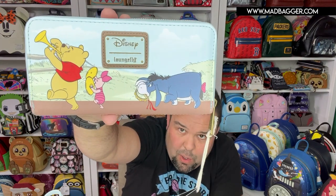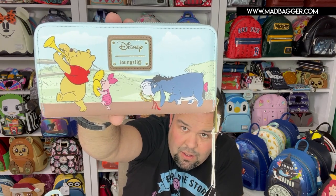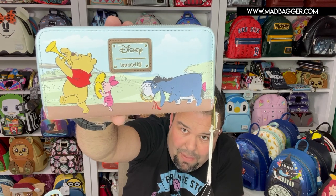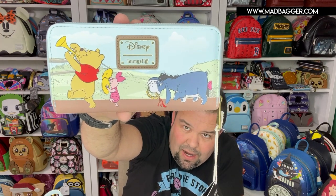Okay, the back side, you're going to have the rest of the Winnie the Pooh characters. Of course, some of the main ones right there. You're going to have Winnie the Pooh, Piglet, and Eeyore. The side also has the enamel badge. So the characters here on the backside, they're printed on. They're not an applique like on the front side. Okay, this one is a full-size zip around with the Loungefly nice hardware.